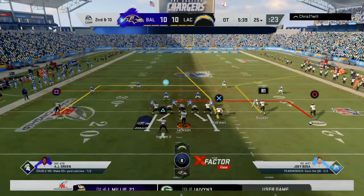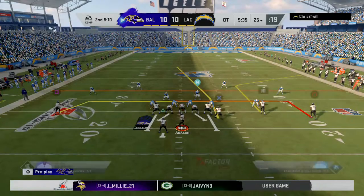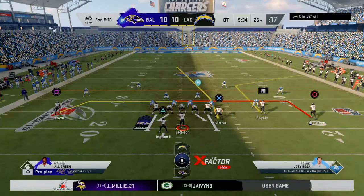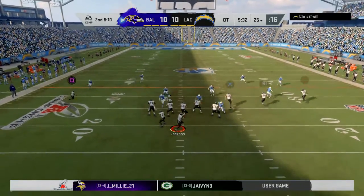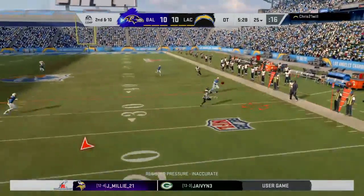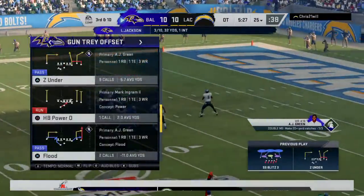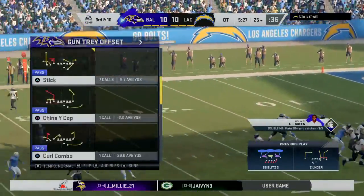It's been loud in here so far. They had to run for no gain. Now they'll try again from the 25 on 2nd and 10. Here's Jackson. From the gun, he'll throw. And this is incomplete. Hollywood Brown, the intended receiver, but now it's 3rd down.